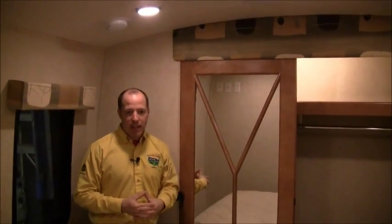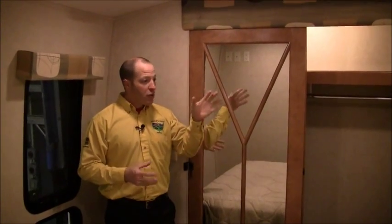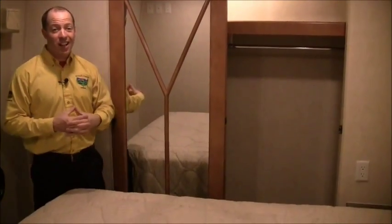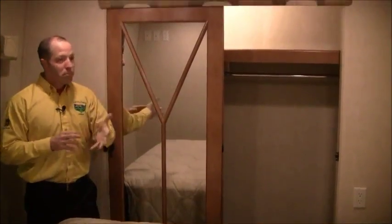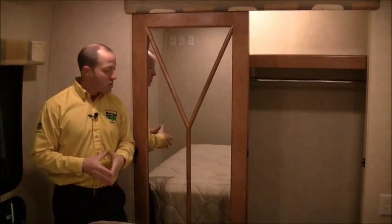There's a private suite back here that's probably the nicest bedroom I've seen in a long time in a travel trailer. Not only do you get the nice bedroom private feel of it, but you even get your own stand-up walk-in closet. Shelf on the top, you can put your shoes up there, duffel bags, anything you need. Hanging clothes rod that runs all the way across. And we got plenty of room on the storage down on the bottom.